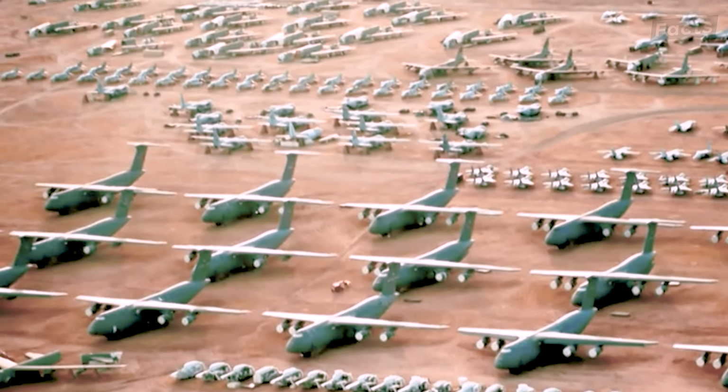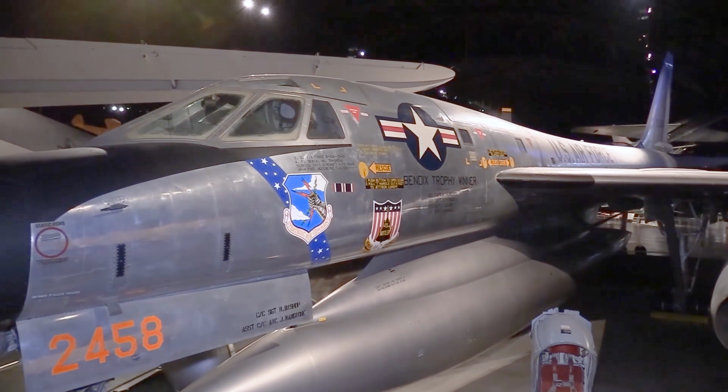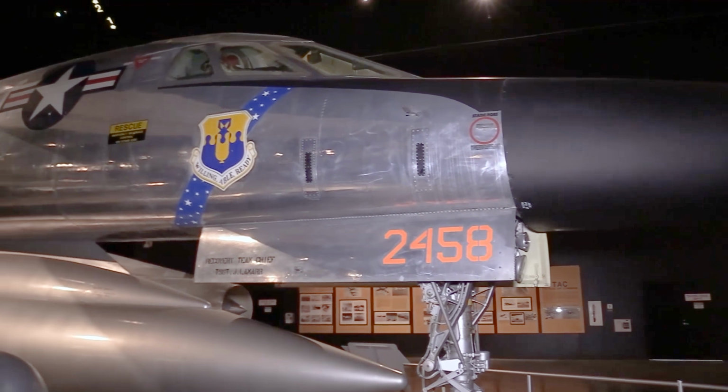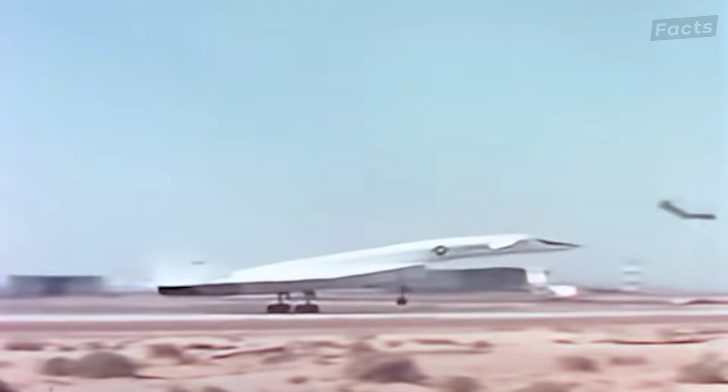The Hustler cost roughly 3 times as much as a B-52 to operate, and of the 116 built, 26 were lost in accidents. Speed, it turned out, was a luxury the mission never actually required. The next idea was to go faster still.